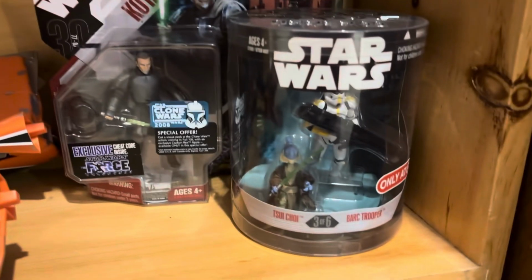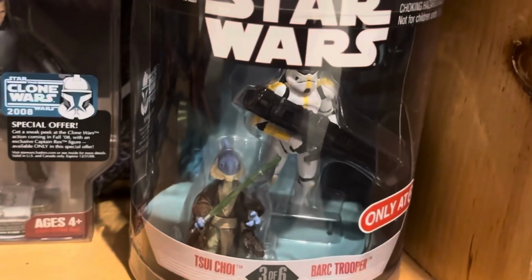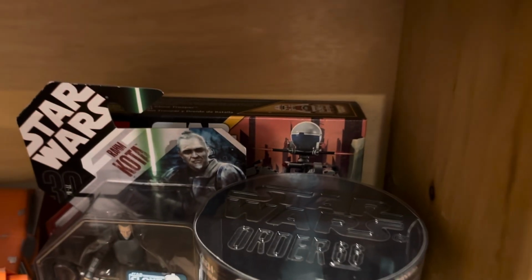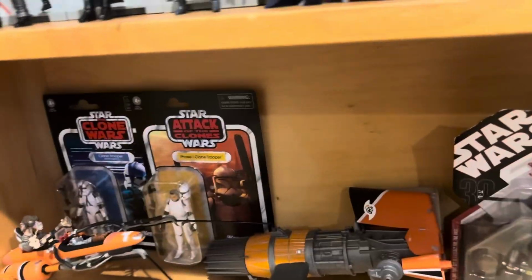And then, oh yeah, here's another Jedi. I have Sui Choi. He's so cute. And then a bark trooper there. And then behind them I have a sealed battle pack of the shock troopers and the phase 1s. So yeah, really cool stuff here. I'm really happy with it all. I think it looks really cool.